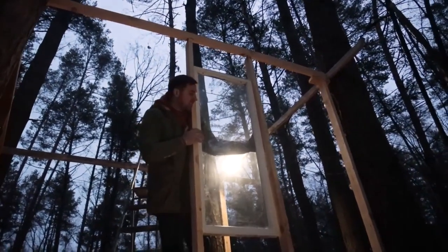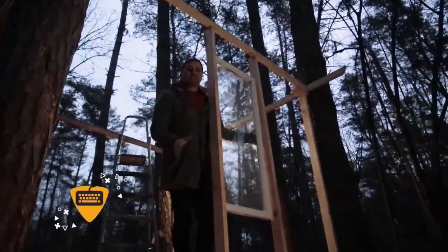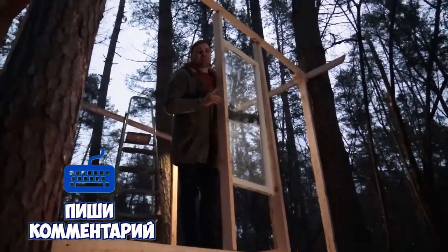Well, guys, we were thinking how to make a window here, vertically or horizontally. Ficus wanted horizontal, but I wanted vertical one. Write in the comments how you like it more.